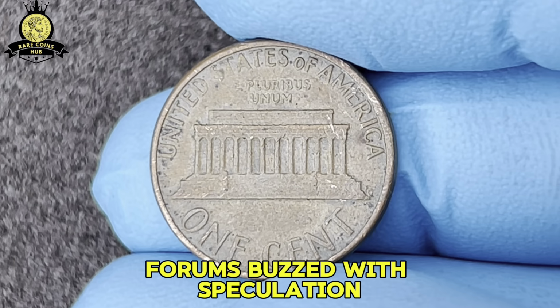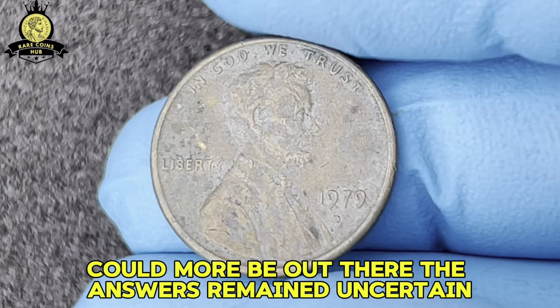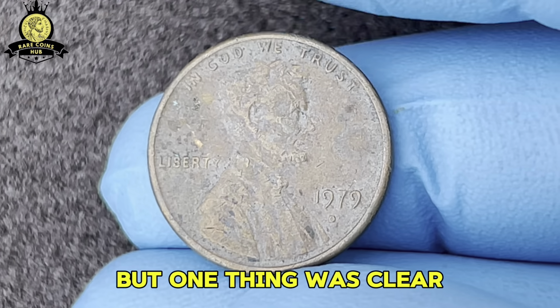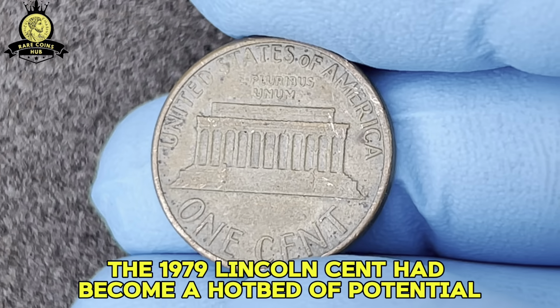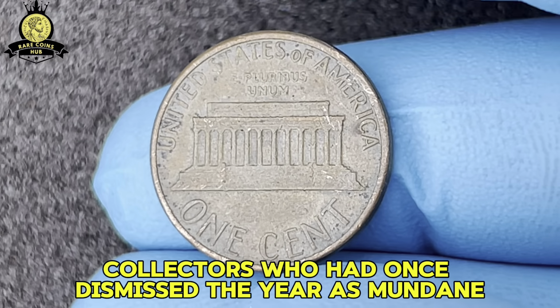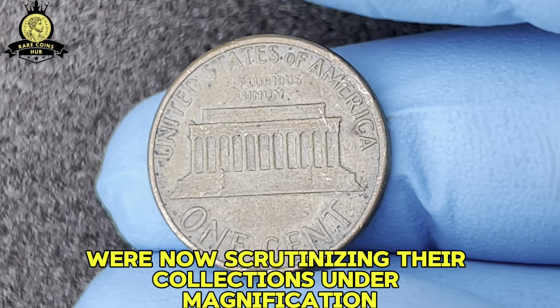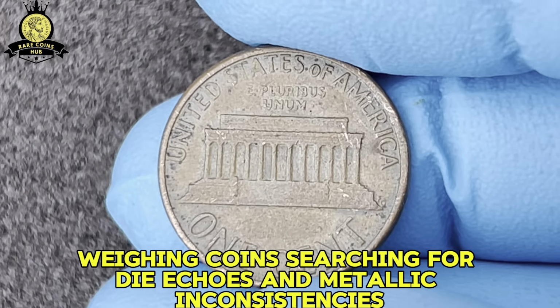Forums buzzed with speculation. Was the coin unique? Could more be out there? The answers remained uncertain, but one thing was clear: the 1979 Lincoln cent had become a hotbed of potential. Collectors who had once dismissed the year as mundane were now scrutinizing their collections under magnification, weighing coins, searching for die echoes and metallic inconsistencies.